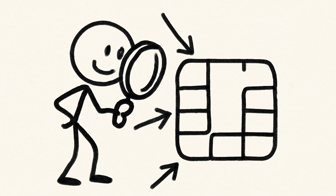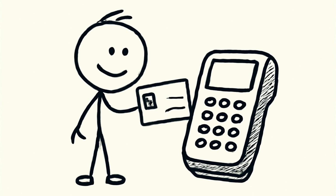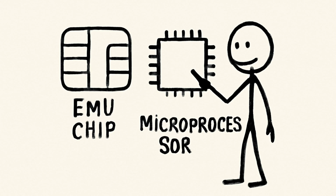Exploring EMV chip technology. EMV chip technology revolutionized card payments by enhancing security and reducing fraud. Unlike magnetic stripes, EMV chips store data securely, requiring direct contact with a reader and advanced encryption for transactions. An EMV chip contains a microprocessor that stores and processes data. This chip performs cryptographic functions, making it difficult for unauthorized users to access or duplicate the card information.